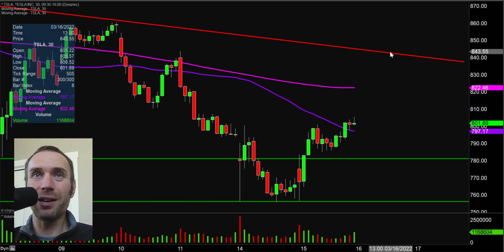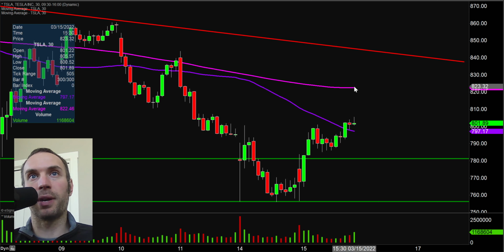But like I said, it is Tesla. You never know how crazy things can get. So maybe that trend line would come into play tomorrow. I think that pink line there has a little bit more of a reasonable chance. But point being, those would be the next two key areas of resistance. But all in all, nice day for Tesla.